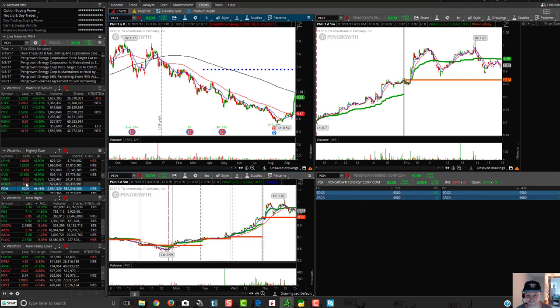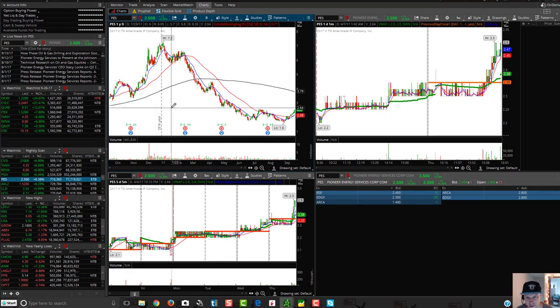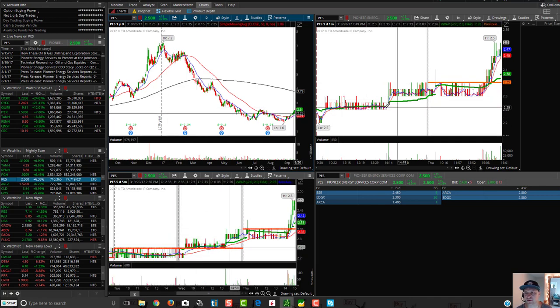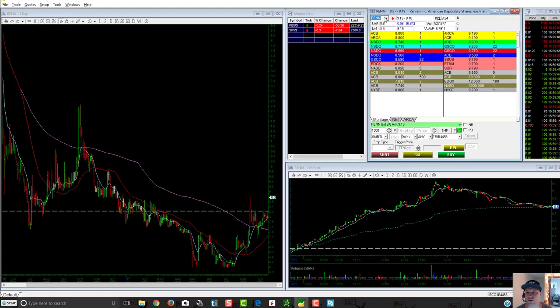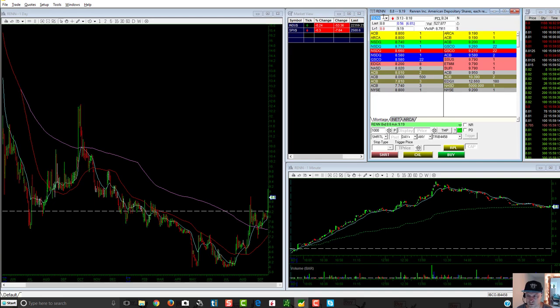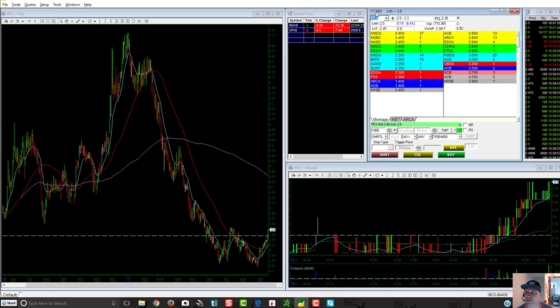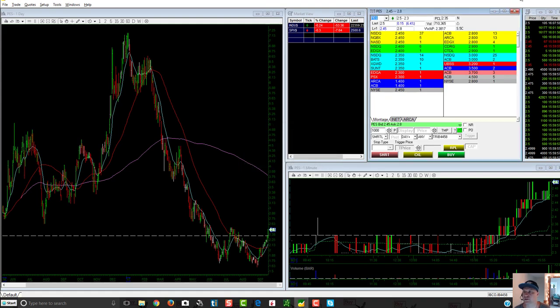PGH. Nope. PES. Yes, but I guarantee you this is one of those 5-cent movers. Look at these crazy candlesticks. Now watch this. I bet you this one's a 5-cent mover. PES. Yep, 5-cent mover. Don't like those.